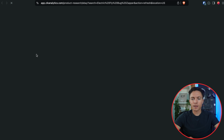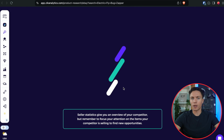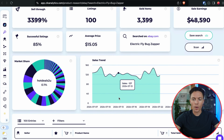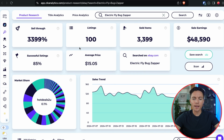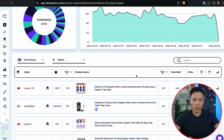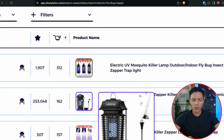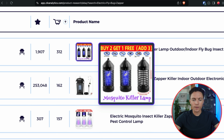So if I click on this, this will actually give me more information on what types of bug zappers are doing very well right now. So I can come down here and see that over the past month, eBay has sold about $50,000 worth of bug zappers, so it's doing really well. And you can take a look at which ones are doing well. So this one's doing well, this one's doing well, these sort of designs.